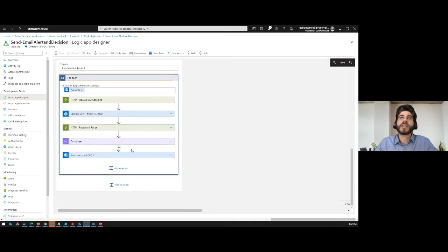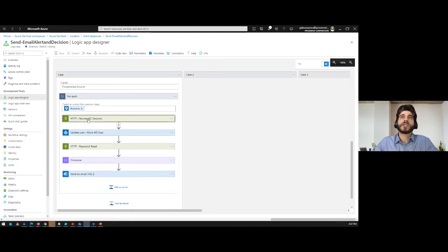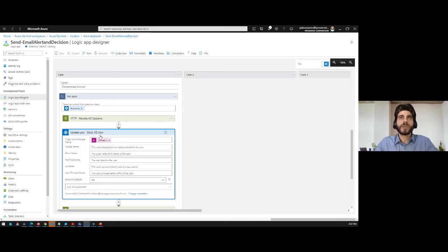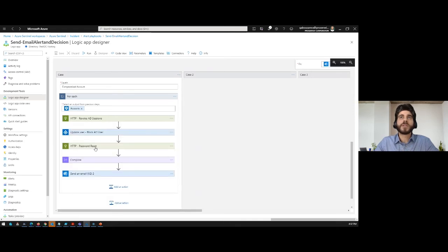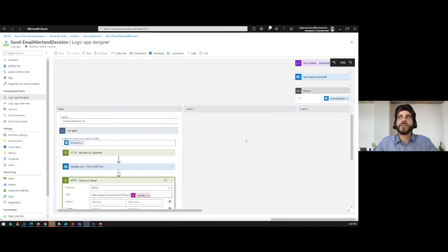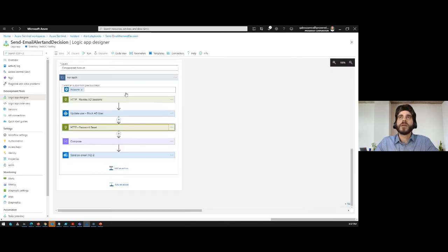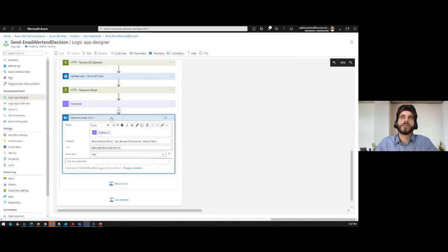Now I'm going to decide that this account is actually compromised. So what do I want Sentinel to do? I want it to automatically revoke all the AD sessions using Graph API. I want it to block the user, so account enabled equals no. I want it to reset the password and set the password as the variable that I've selected up here. And finally, I want it to send me an email in an HTML format similar to this one to tell me the actions taken on this account.